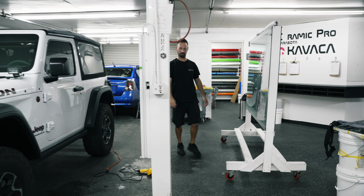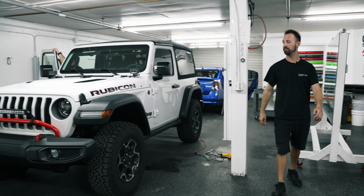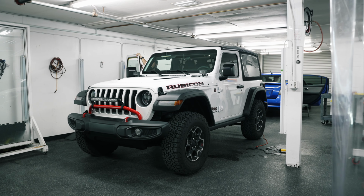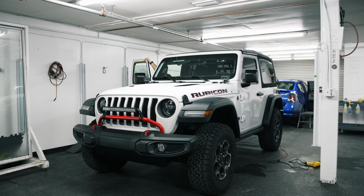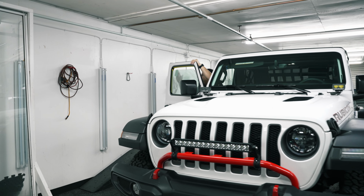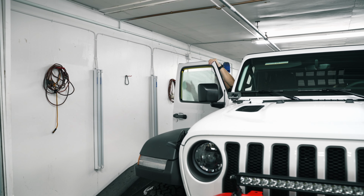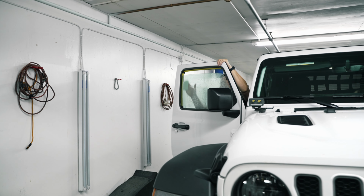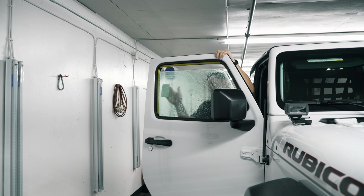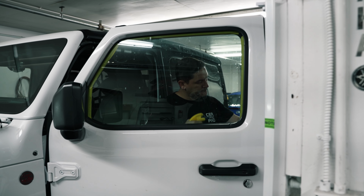All right, and then behind that Sentra, we have this brand new 2023 Jeep Rubicon in here for tint as well. Unfortunately, with it being a soft top, we cannot do any tinting to that back plastic soft top glass. It already has a nice tint, either aftermarket or from factory. So we're going to match that and give tint to the front two doors that have glass on them, as well as doing the windshield.